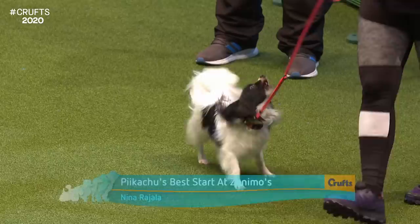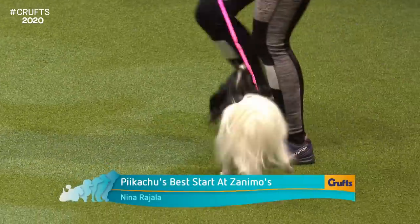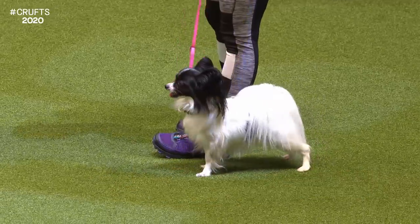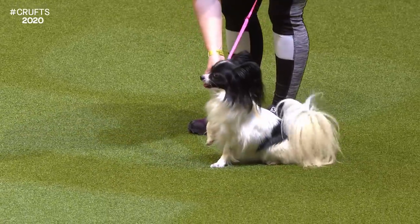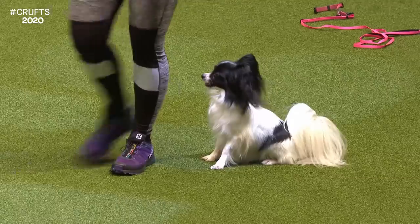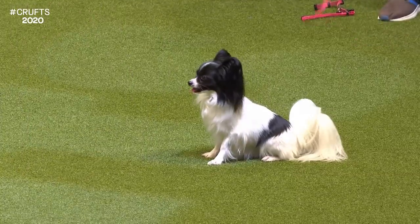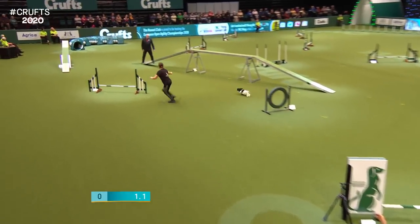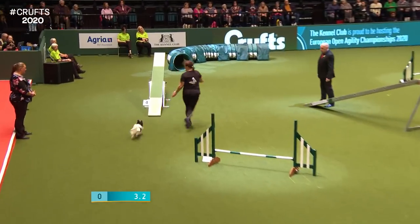This is Tara, three-year-old Papillon, and Nina Rajala. Achieved so much, just over 3 kilos and only 3 years of age. Absolute dream come true to compete at Crufts. They will hope for a speedy, clear round. Good start.